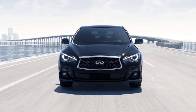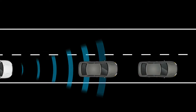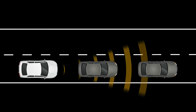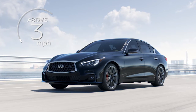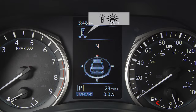The Predictive Forward Collision Warning System uses a sensor in the front of the vehicle to analyze the speed and distance to the vehicle directly ahead, as well as a vehicle traveling in front of that one. The Predictive Forward Collision Warning System operates at speeds above approximately 3 miles per hour. If a risk of a forward collision is detected, the system provides the first warning to the driver by flashing the vehicle ahead detection indicator with an audible warning.